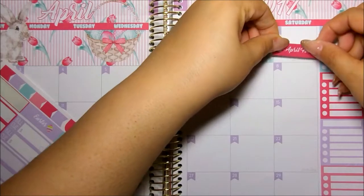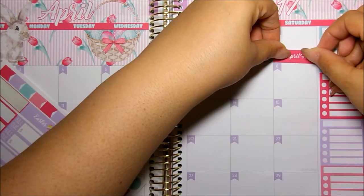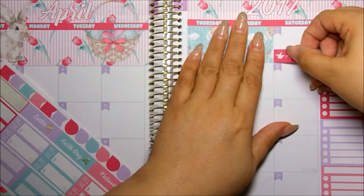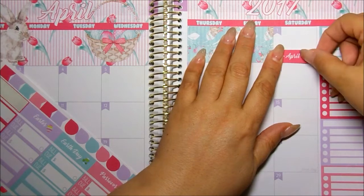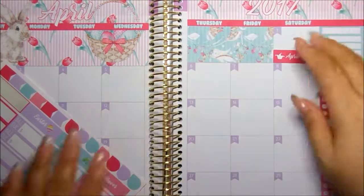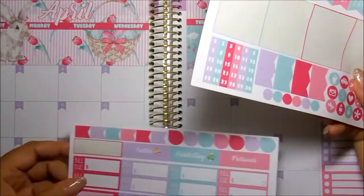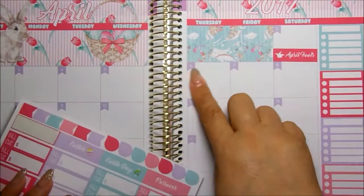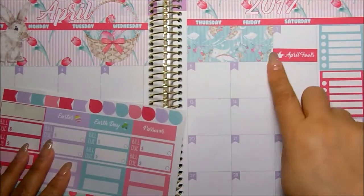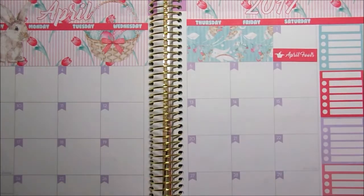So, the first is April Fool's Day, and she has a sticker for that. By the way, I am not going to be using her date squares because they're not dot. Because, like I said before, it's purple and this kit has purple. So it matches up perfectly. So that's April Fool's. And she has Easter, Earth Day, and Passover.